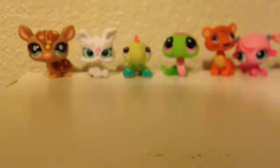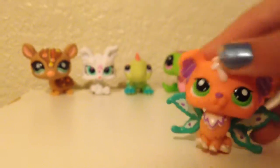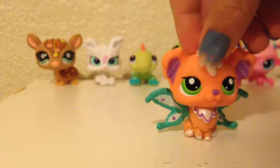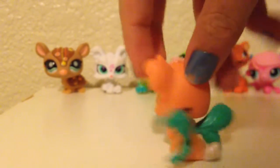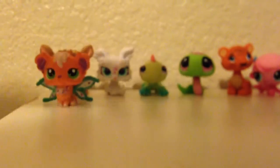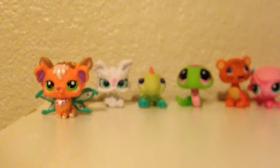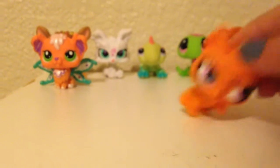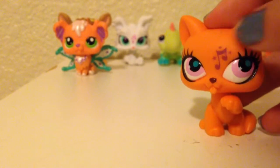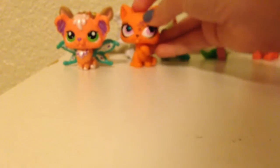I forgot his name, oops, but he's the iguana, and I kind of like him, he's pretty cool. Next I have a fairy, yay, one of my fairies. This is my orange fairy. She's cute, she looks like a cuddly little bear. Next I have this orange paw-up cat. And it's a musical note, blind bag one.